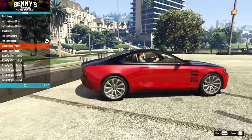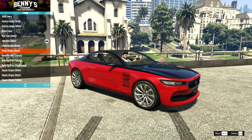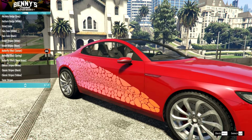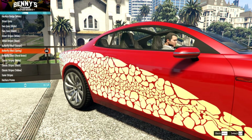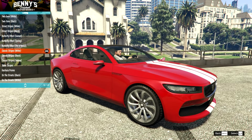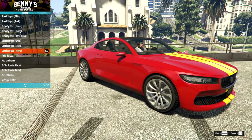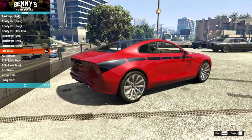Not really a fan of that. The black one's not too bad though. But yeah, not really feeling that. But we seem to have some nice combinations here. We've also got the butterfly effect. Not a fan of that one at all. We have those in a few different combos. We have the classic stripes in white, black, and yellow. We have the tuna stripes along the side.